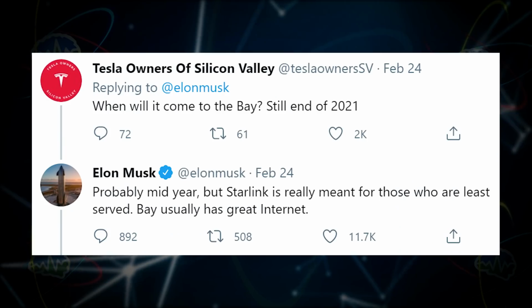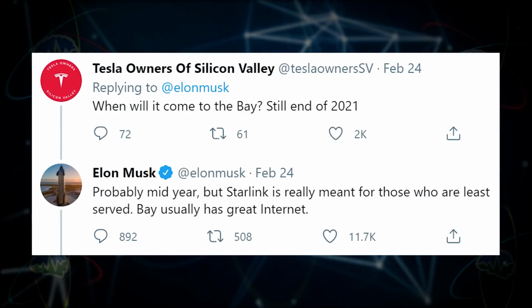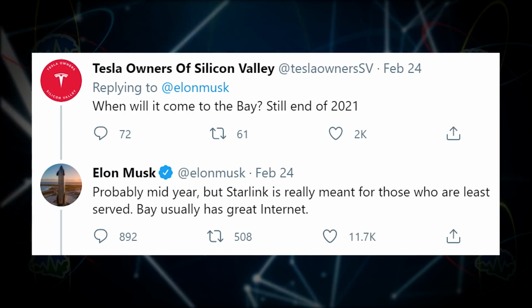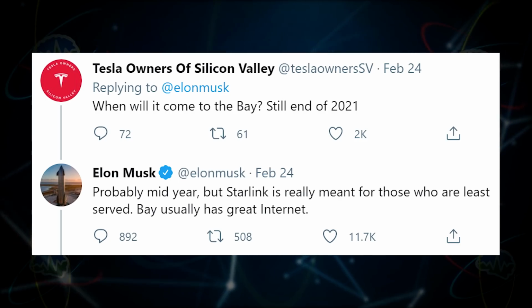Then Tesla owners of Silicon Valley said, when will it come to the Bay? Still end of 2021. And of course, he's talking about San Francisco Bay. Elon said probably mid-year, but Starlink is really meant for those who are least served. Bay usually has great internet.